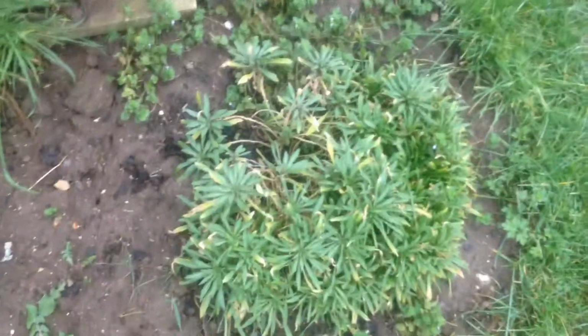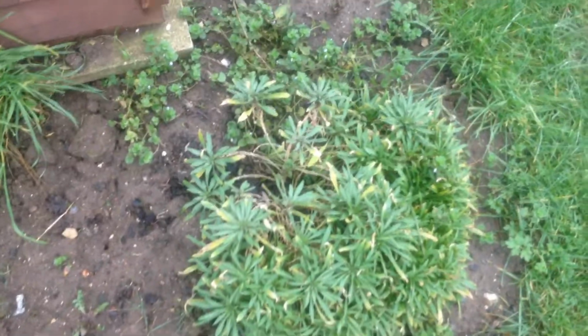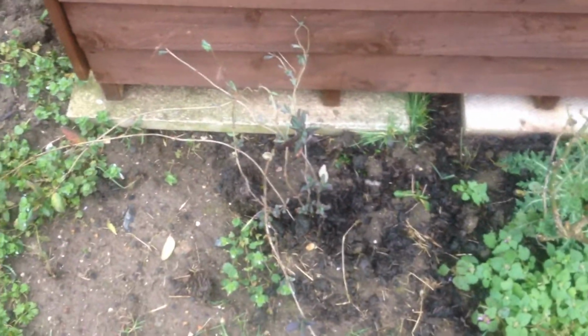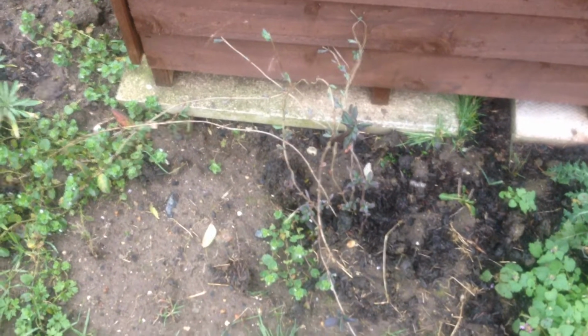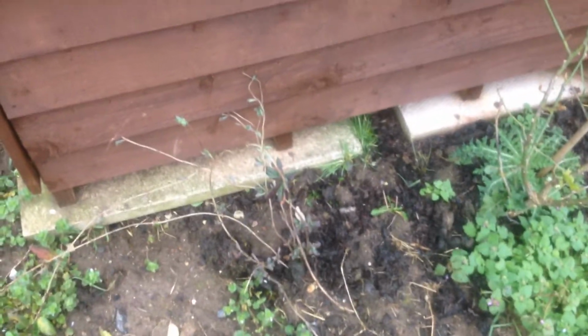This has spread enormously, and I'm hoping that we're going to get quite a nice display of that this year. The honeysuckle is not looking too bad really. It's sort of shooting away. It's desperately trying to cling on to life there, I think. It's a very windy corner.